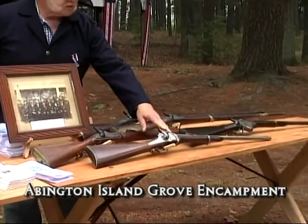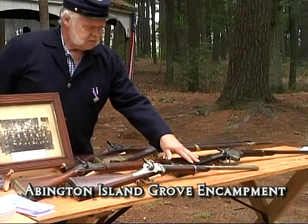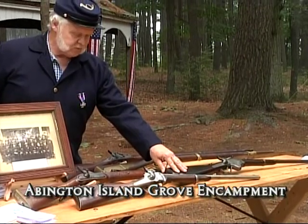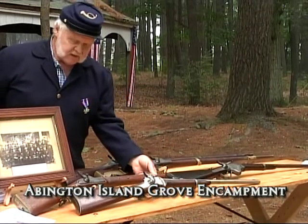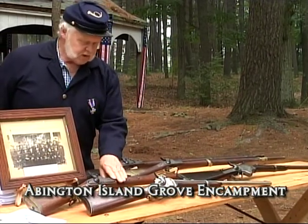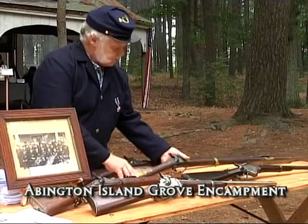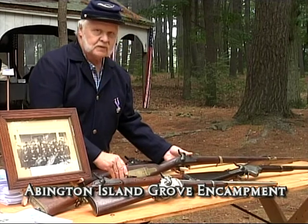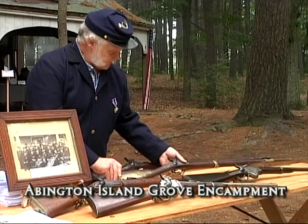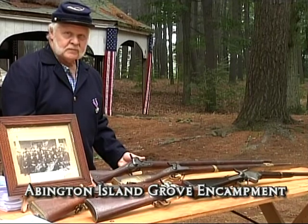This one is a Sharps carbine, a Spencer carbine. These two firearms were used primarily by the cavalry, Union cavalry. This one here is a European import from Austria. This one here is called an 1841 Mississippi. It was used by both the Union and Southern forces. And this is a model 1855 rifle musket used by the Union.